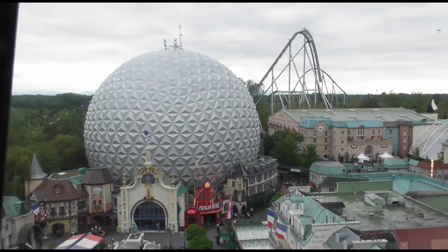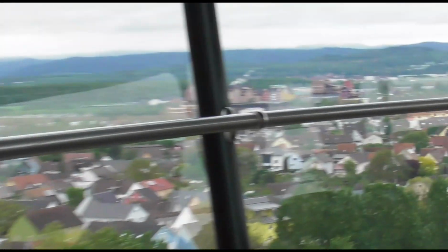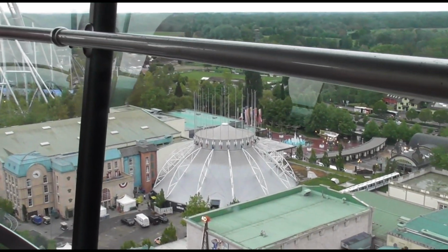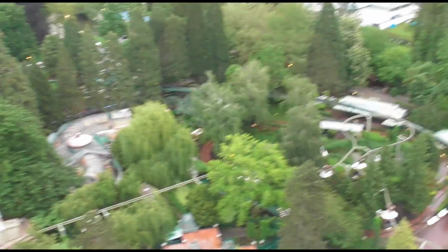Helicopter in the sky. The park absolutely looks amazing. I can see Blue Fire, and the red coaster.